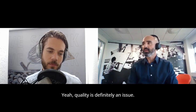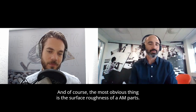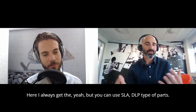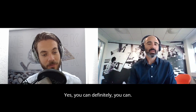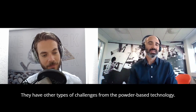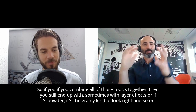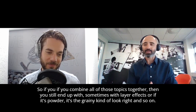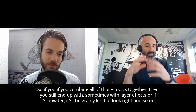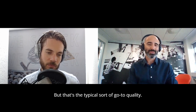Yeah, quality is definitely an issue. And of course, the most obvious thing is the surface roughness of AM parts. Here, I always get, yeah, but you can use SLA, DLP type of parts. Yes, you can. Definitely, you can. They have other types of challenges from the powder-based technologies. So if you combine all of those topics together, you still sometimes end up with layer effects, or if it's powder, the grainy kind of look, and so on. But that's the typical go-to quality issue.